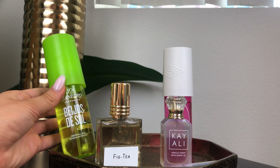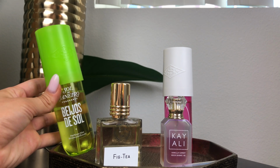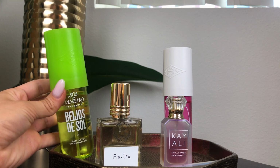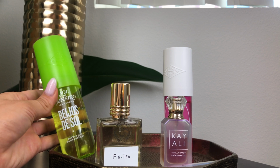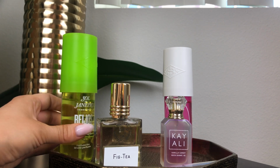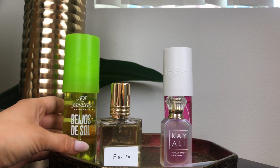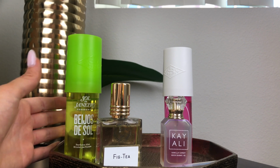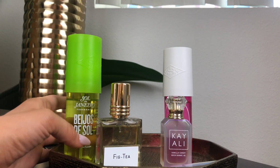Honestly, same with a lot of the body sprays that I picked up. I do want to do a dedicated body spray video sometime soon, just to share my thoughts on all of these body sprays that I bought. But I thought this was nice. I really didn't wear it all too much. I think it's very sweet, and that's it. But I'm excited to move on to some more complex fragrances.